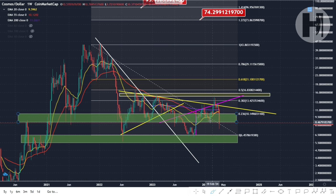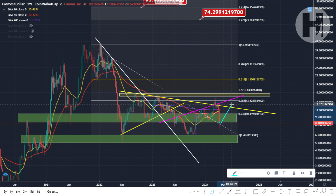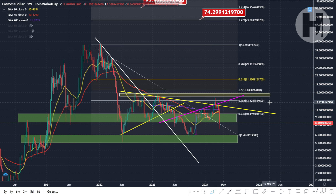So what we need to do is grab more fuel, refuel at this support level here at roughly $8.60. And then with the next move to the upside, we want to break above the yellow, the pink trend line, and the September 2022 high. And hopefully we can do that in one big move to the upside, then come back down as support, retest that level, and then continue forward.